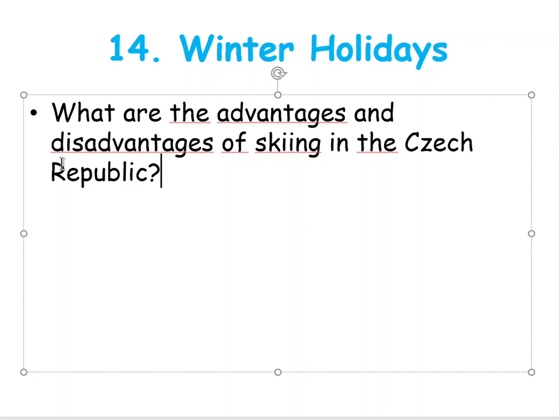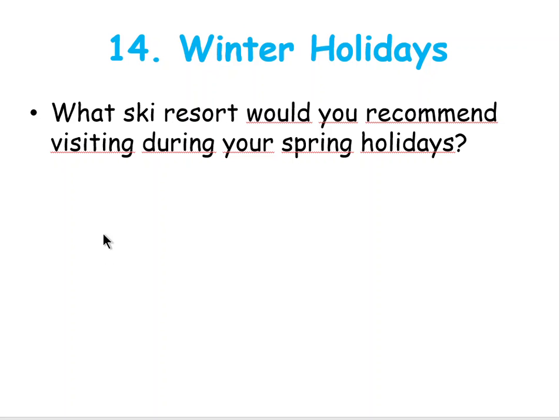And the disadvantages, well, the weather is unpredictable. We have lower altitude, so not so much security of good snow, good quality, and it can be a bit slushy, a bit wet. We have maybe some sleet, and yeah, it can be crowded, overcrowded, with limited number of runs, ski runs. Anyway, so ski resorts we could recommend, I'm sure.